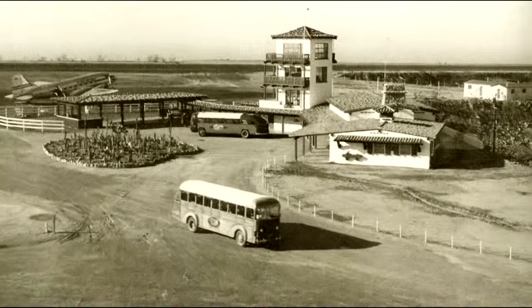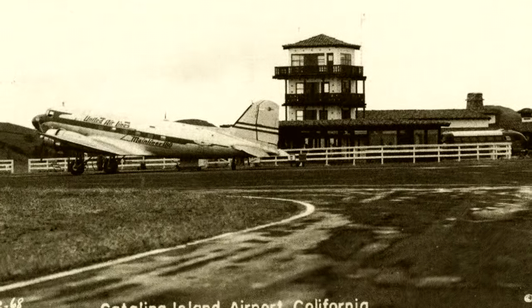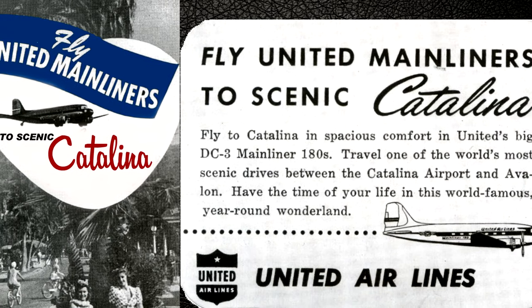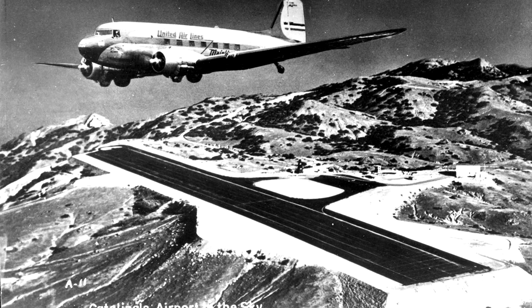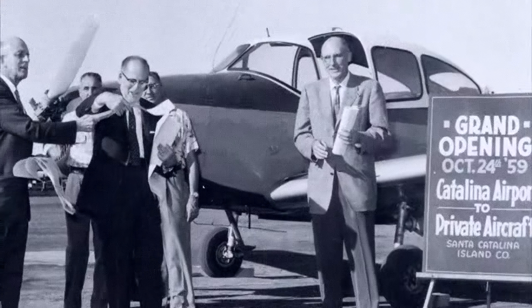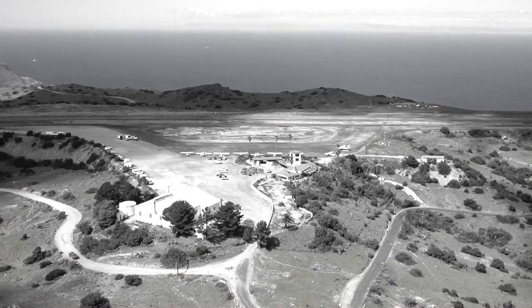World War II delayed construction, but Buffalo Springs Airport, as it was originally called, was finished in 1946. United Airlines immediately started passenger service there in Douglas DC-3s. The airport was private, but Wrigley got so many requests from pilots to land there that he finally opened it up for public use in 1959. And it hasn't changed much since.